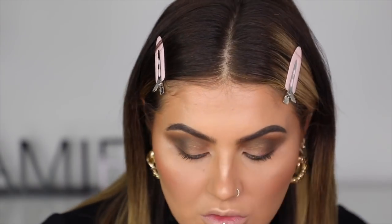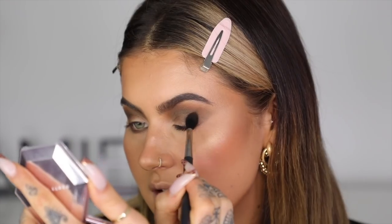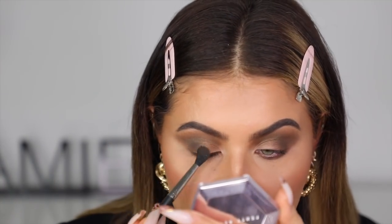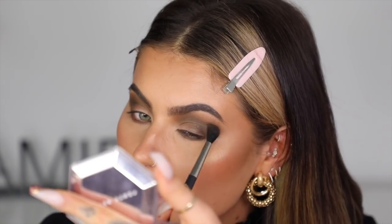It's a little bit different as well. Do you know what it looks like? It looks like all the Instagram videos you see when it's a full shimmer eye, honestly on Charlotte Tilbury's page and Pat McGrath's, they all do this full shimmer.